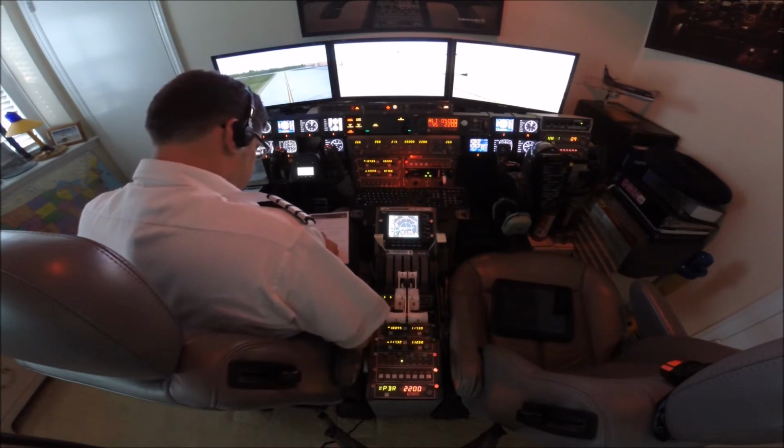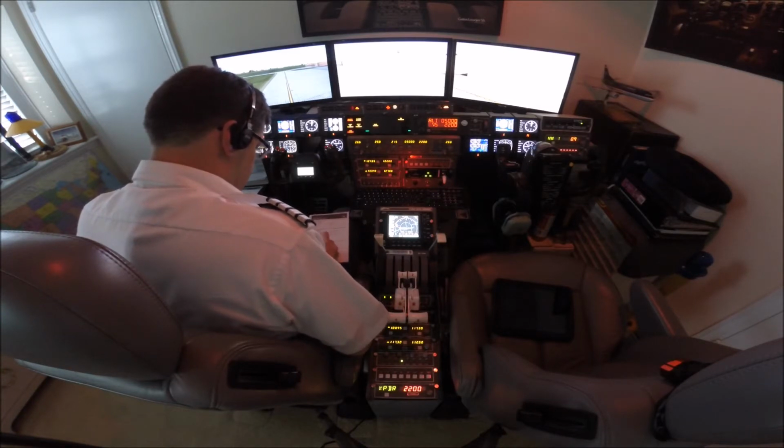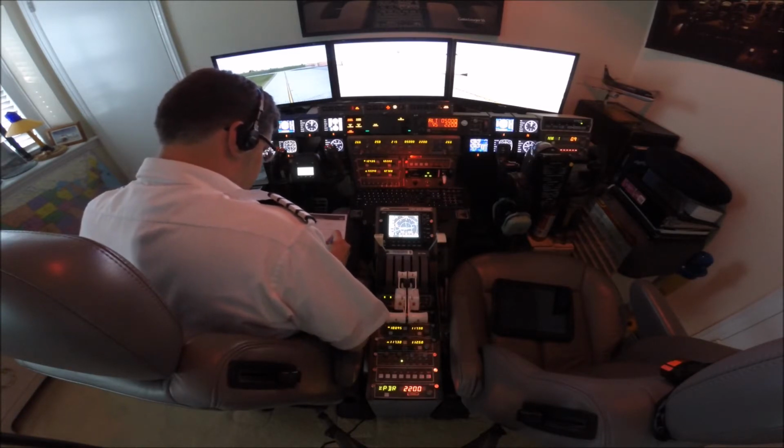Gulfstream 48 Sierra Sierra, Philadelphia departure. Good evening, sir. You're cleared to Charlotte Airport via the Philadelphia 1 departure, radar vectors Stonewall, then as filed. Climb via the SID, top altitude 5,000. Expect flight level 380 10 minutes after departure. Departure frequency is with me. Squawk 3063.